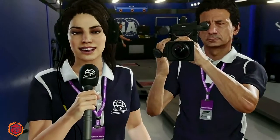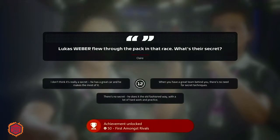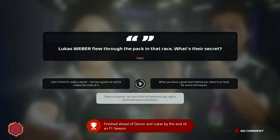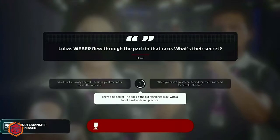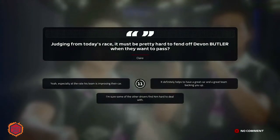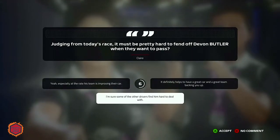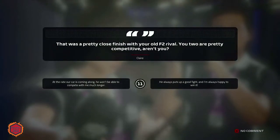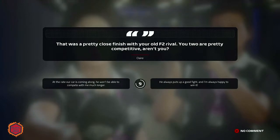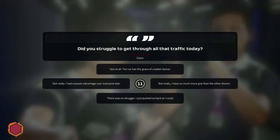Great workout there today. Let's have your thoughts. Lucas flew through the pack in that race. What's his secret? Judging from today's race, it must be pretty hard to fend off Devon when he wants to pass. That was a pretty close finish with your old F2 rival. You two are pretty competitive, aren't you? Did you struggle to get through all that traffic today?